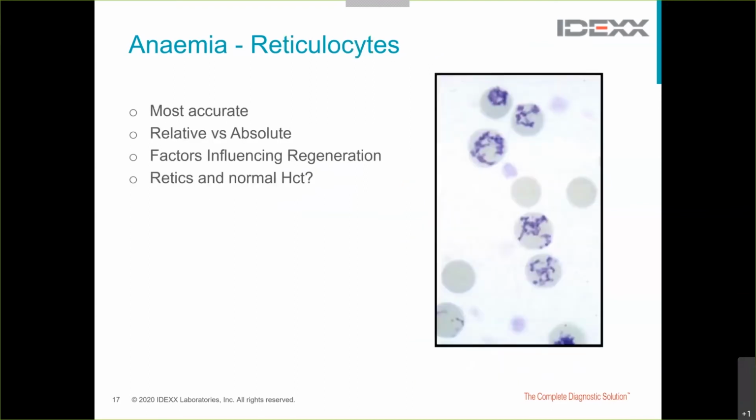Our most accurate way to look for regeneration is reticulocytes. As we said before, you want to look at the absolute count with that. Keep in mind the strength of regeneration is going to vary. If it's a very acute anemia, it takes 2 to 3 days for regeneration to start occurring, 5 to 7 days for a maximal response. So if it's very early on, we may not have regeneration, or it'll be very weak.